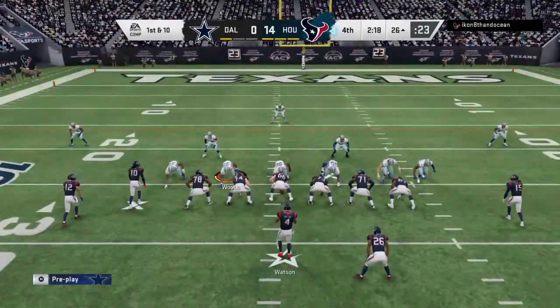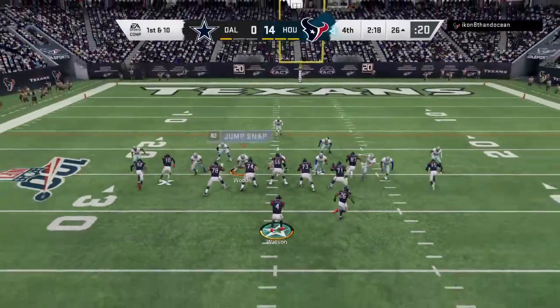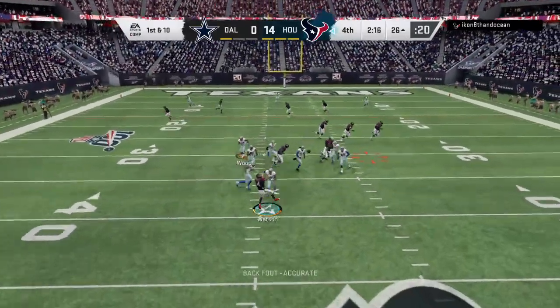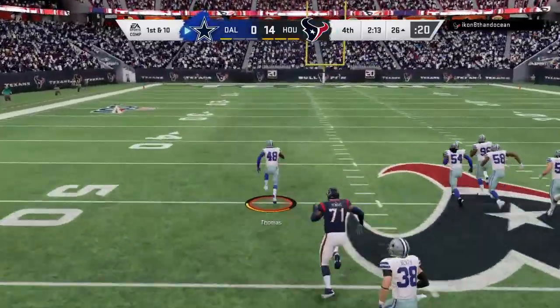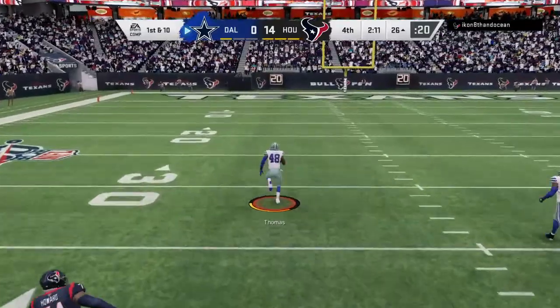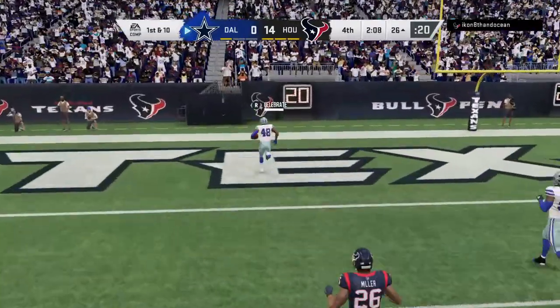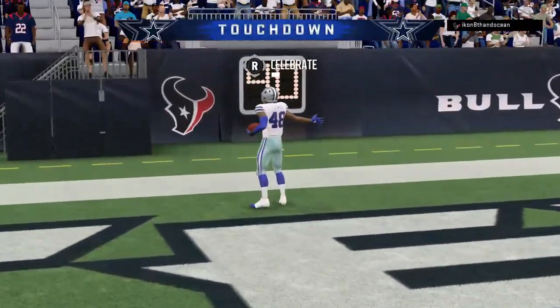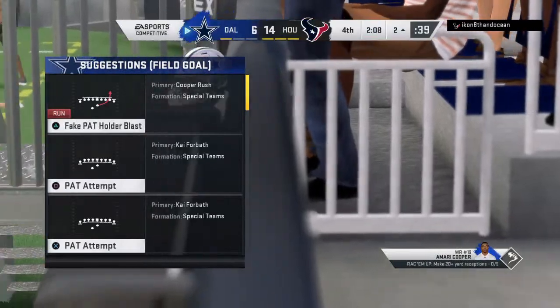Not totally home free yet, but it's looking good as they come up 1st and 10. Now it's Watson. And intercepted. Maybe the turning point they need. Picked off at the 36. The 30. 10. And he takes this one back into the end zone. And the Cowboy defense has a touchdown.